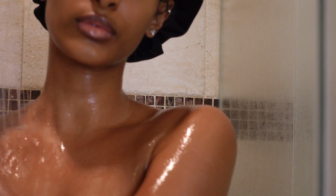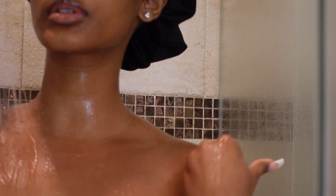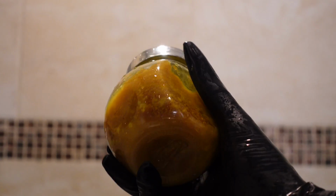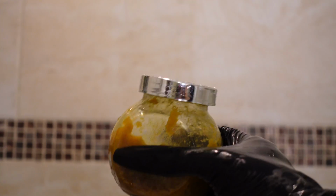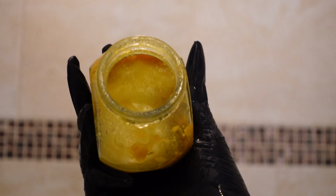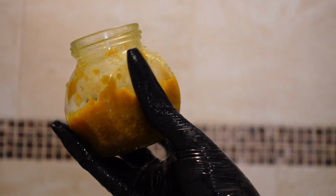Now, even though I only exfoliate my body 2 to 3 times a week, there is a scrub that I will use religiously 3 times a week, and that's the scrub that I make in my own home and that you guys can make in your own home as well. This has turmeric, lemon, coconut oil, olive oil, brown sugar, lavender oil, and rosemary oil for scarring as well.